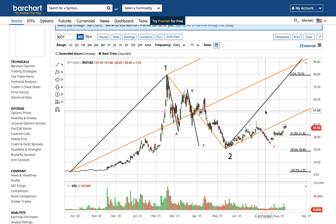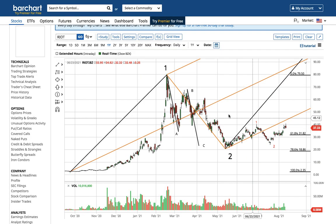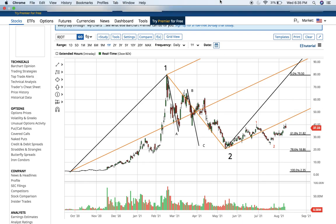I'm expecting crypto will be very explosive coming up. And we're going to see the length of wave 1 placed at the wave 2 low takes Riot Blockchain to 98. In my opinion, likely by the end of the year, aggressively within the first quarter of 2022.